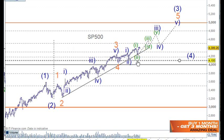And between green wave 2 and green wave 3, we're also looking for 5 waves. We have wave 1 to the upside. We're waiting for wave 2 to pull back a little bit, and then it'll be 3, 4, 5. So we're looking for 5 waves between 2 and 3 here.